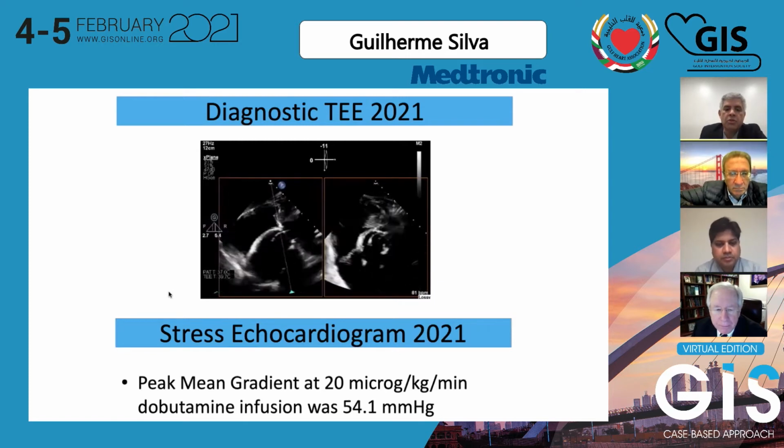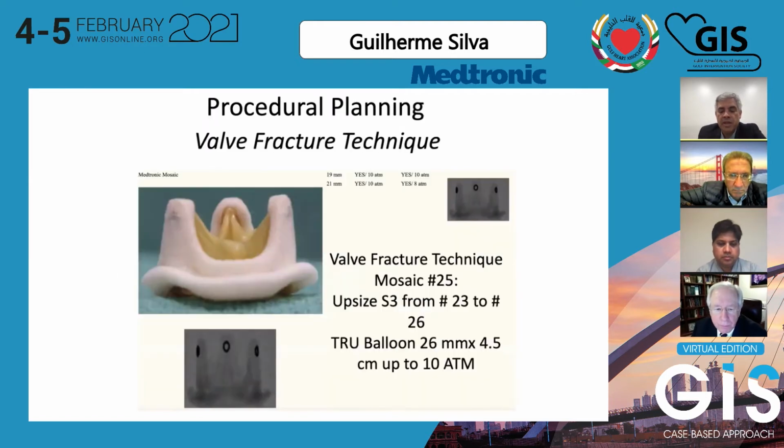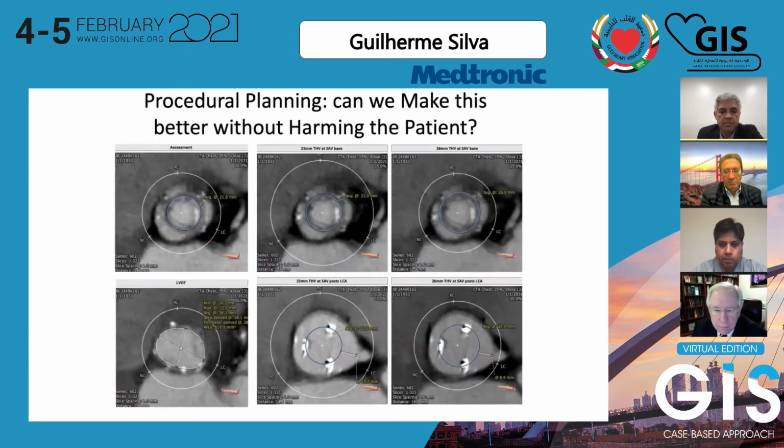Okay, so on a stress echocardiogram, we showed that this was significant with a mean gradient of 41. So we concluded as a team that this was more of a patient-prosthesis mismatch, but with some degree of valve degeneration, and that this patient would probably benefit from having a new valve. So we decided to go in with a plan of fracturing this valve. We knew that the annulus was a lot bigger. Whenever you're going to fracture a Mosaic, you have to upsize. If you can do a valve-in-valve in a Mosaic, usually the valve app tells you to go with a 23. We opted to go with a 26, one size bigger, and then use a True balloon, a 26, increased to about 10 atmospheres so that we could fracture the valve.